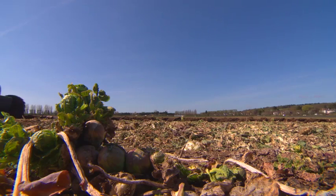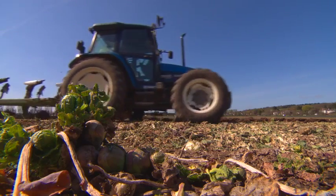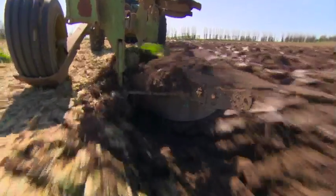In no-till, you're not actually moving the soil at all. Probably you'll find some people that use a mixture of the two. So for plough-based and minimal cultivations.